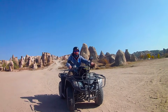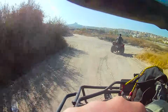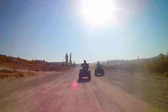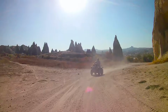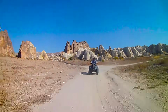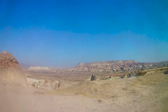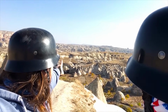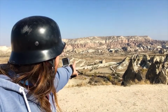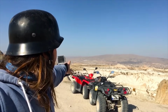Having got the hang of the speed, we set off to explore the Fairy Chimneys which we'd seen from above in the balloons. Right over there we've got Goreme, which is where we started from. That's where we're staying, that's where we picked up the ATVs. Carrying on through Sword Valley over there, around the Rose Valley over there, where we just were a few minutes ago. That's where we stopped off and we've carried all the way around up here.